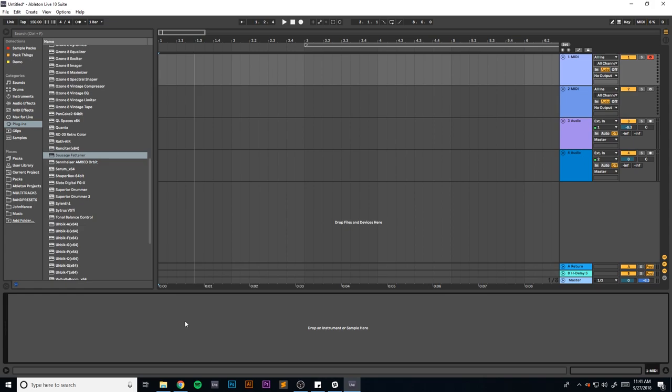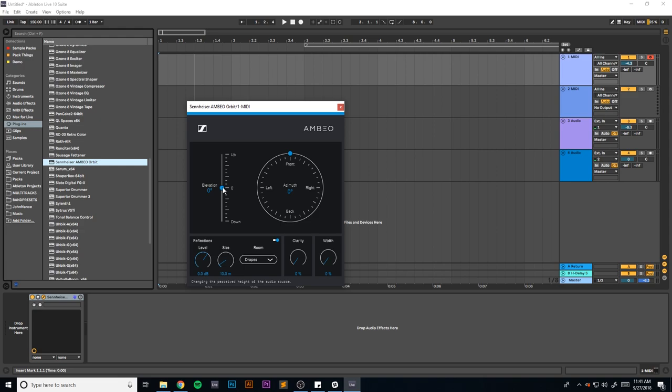Sennheiser Ambio Orbit, honestly, don't know what this is. I think this was recommended to me by a friend. But it looks like something I should probably dive into a little more.